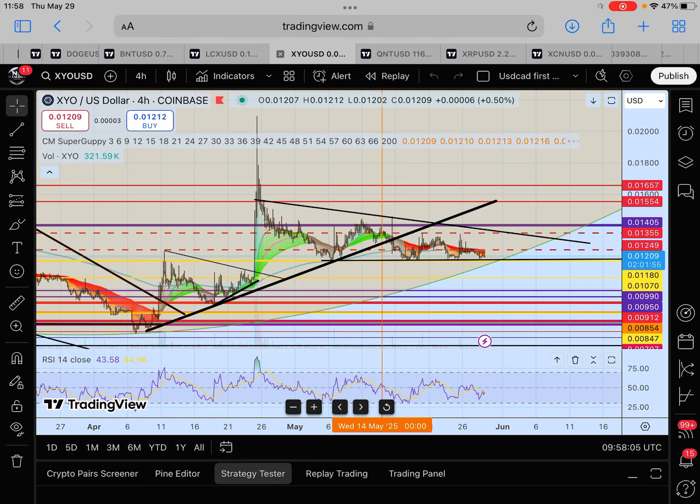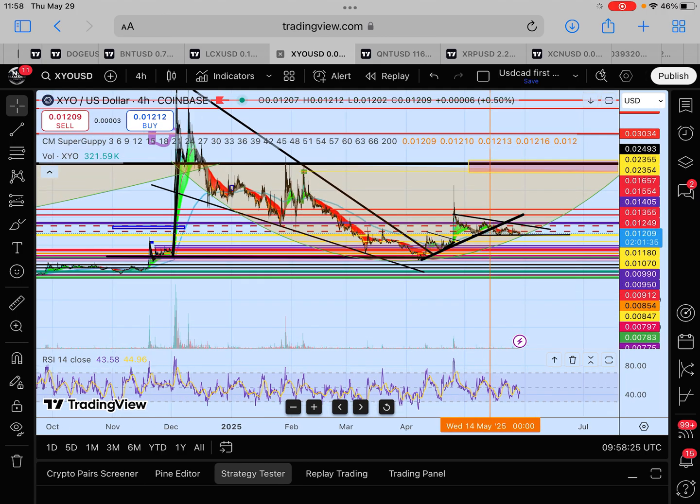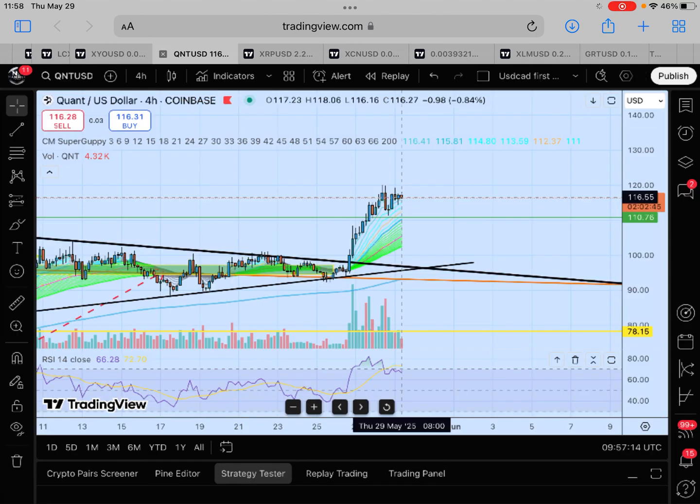XYO still in consolidation. We want to see it push over that 200 EMA. Also, these two dotted red lines, fair value gap, downward trend line. It's got a lot of resistance within this area, but you can see a massive pump out of nowhere like we saw back here around April 24th. I believe XYO is going to start pushing upwards and filling out this cup and handle formation like we've been talking about for the past couple weeks.